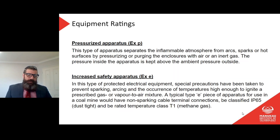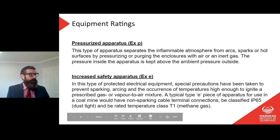EXP is pressurized apparatus. This type of apparatus separates the inflammable atmosphere from arcs, sparks, or hot surfaces by pressurizing or purging the enclosures with air or inert gas. The pressure inside the apparatus is kept above the ambient pressure outside. So we have either a sealed or constantly pressurized piece of equipment that's just blowing air or an inert gas, like nitrogen or something. When we say inert, it can't react with anything else, so it's not flammable, it won't do anything. Nitrogen is the most commonly used inert gas. So it's just pushing positive pressure into that fitting, so that nothing from the outside can come in, right? That makes sense. So no gas or anything like that can come inside our fitting.